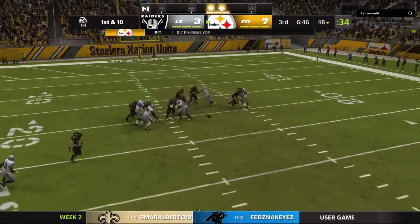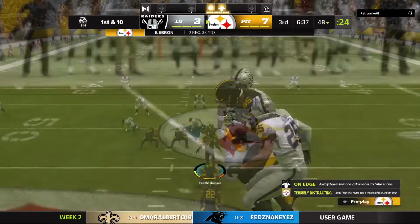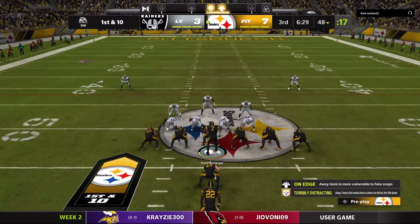As they began this drive, I was wondering how they were going to attack since they're playing with the lead. Would they continue to try and push the ball downfield? Well, after one play, it appears that the answer is yes.